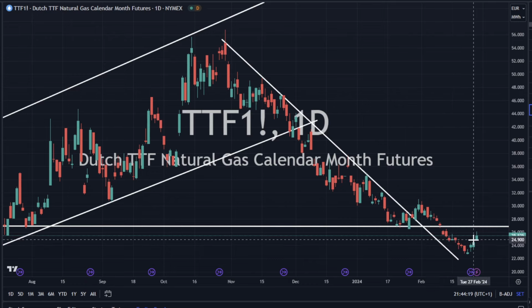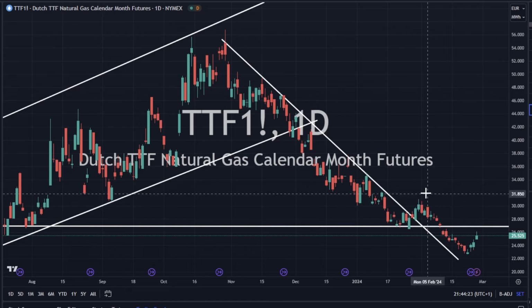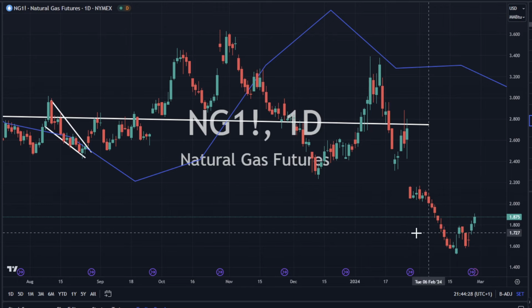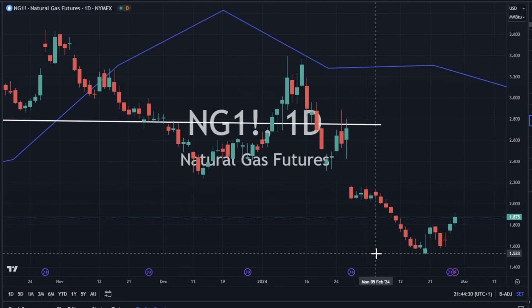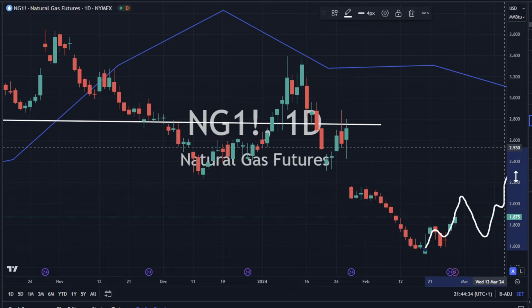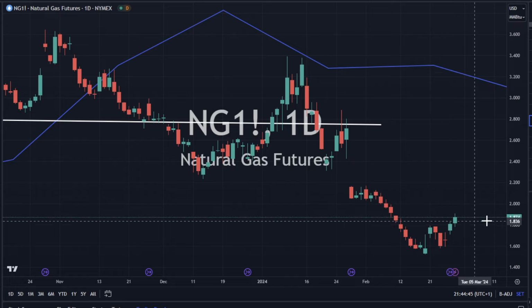TTF gas, nat gas up a little bit, 4.26%. Momentum still to the downside, but we're up today. And then natural gas, 3.7% up in Henry Hub. And we could see this work its way all over the place, depending on weather and inventory levels. Still bearish, but I know that we've got a little bit of cold weather coming through that could bring this up a teeny bit like we've got.